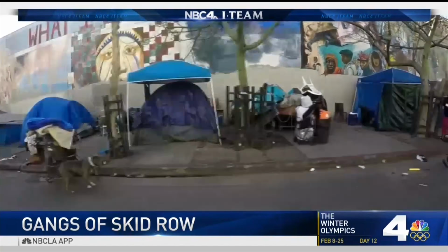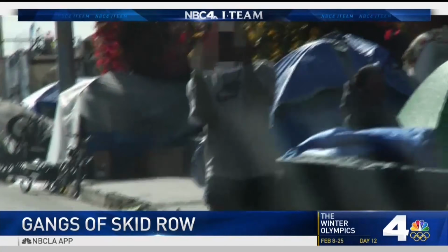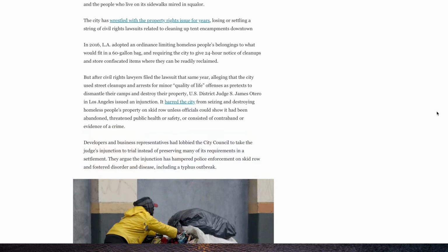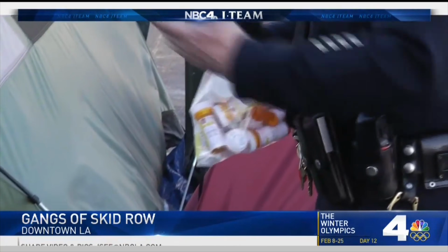Skid Row is a 54-block area in downtown LA, officially known as Central City East, and it's known for its high concentration of people experiencing homelessness and struggling with addiction.